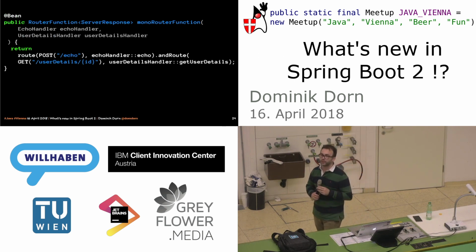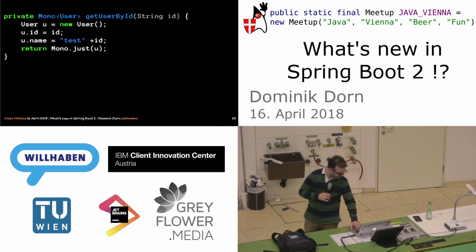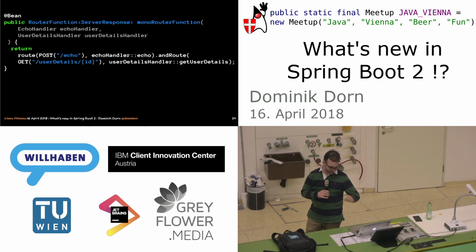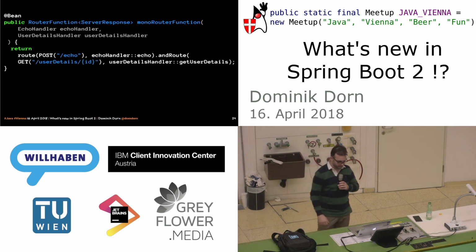Of course, we also want to get parameters for our application or for our REST endpoint. You've seen in the code before that we say request.pathVariable ID. And to use this path variable, of course, we have to specify it in the router. So here you see we created a router with two routes. The first one is our Echo endpoint, and the second one is the endpoint where we're just receiving the user details using a GET method. And of course, we are just passing in another handler and another method reference.